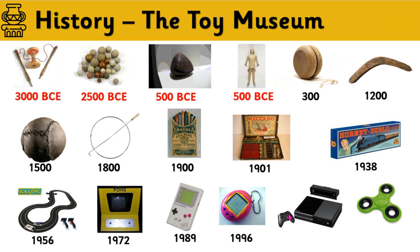And then we've got this games console. Xbox One, only 7 years old. Very modern games console. You might know some people who've got an Xbox or a PlayStation. Maybe your grown-ups at home have got one.